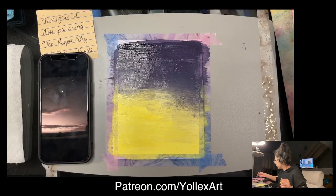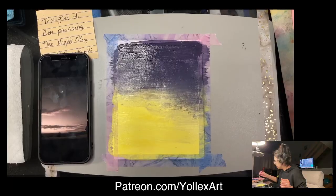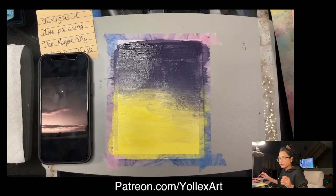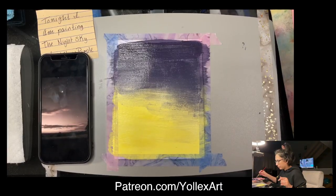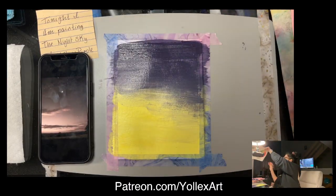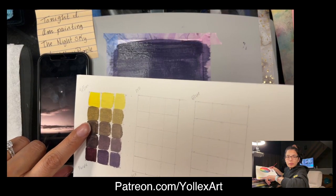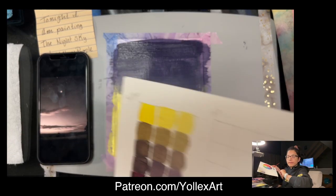I'm gonna mix this purple with some of this yellow to make like a muddy purple to go over top of this because there's definitely different tones of dark. Maybe these could be like the clouds, the darker part of the clouds. That muddier purple. That sounds like a plan. Yeah, I think I'm gonna use more of that muddy purple to be the clouds. And then this can be like the dark land. Yeah, okay, something like that.